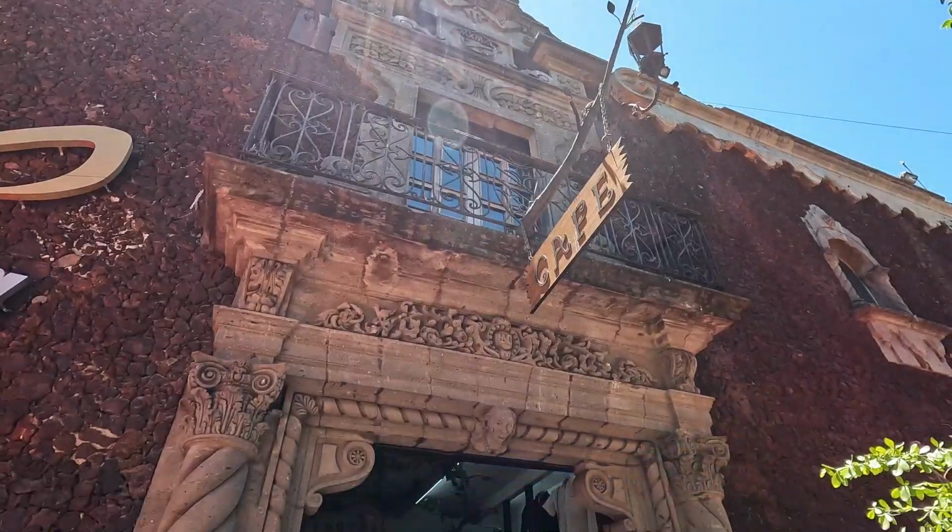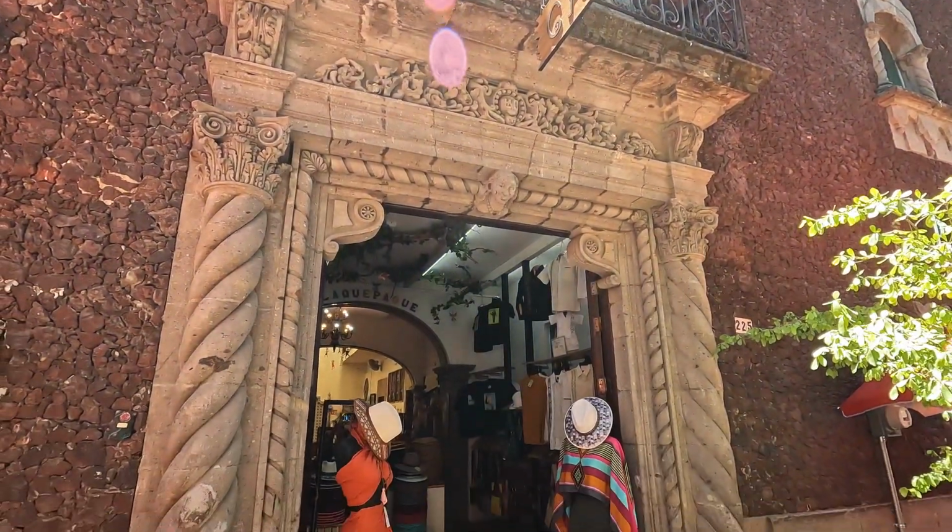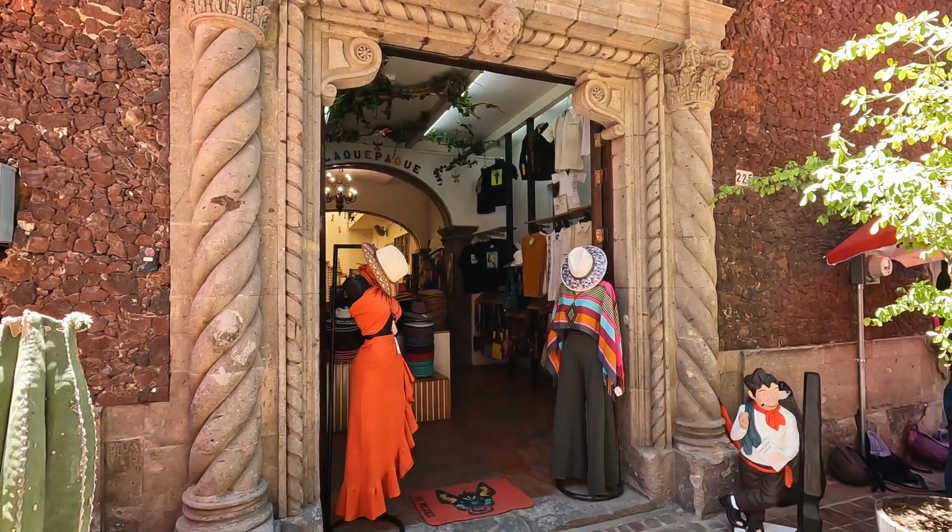The main downtown area is so pretty. All of the stores are filled with very elaborate arts and crafts and handmade goods and coffee shops and whatnot. And they all seem to be in old, beautiful mansions. Every single store is absolutely beautiful.